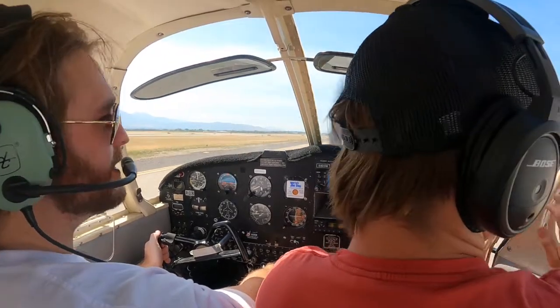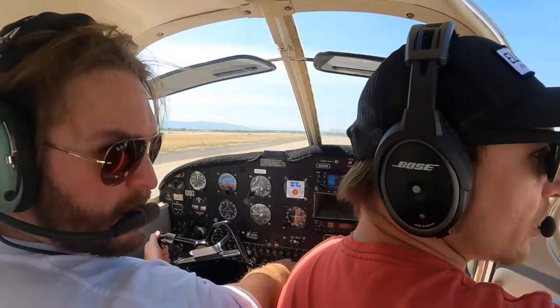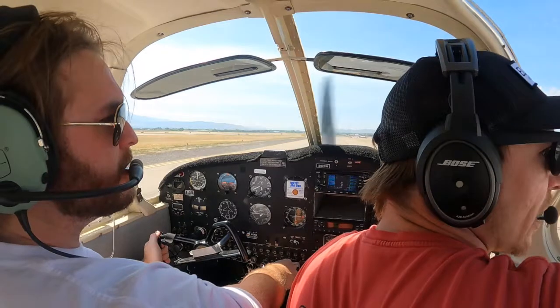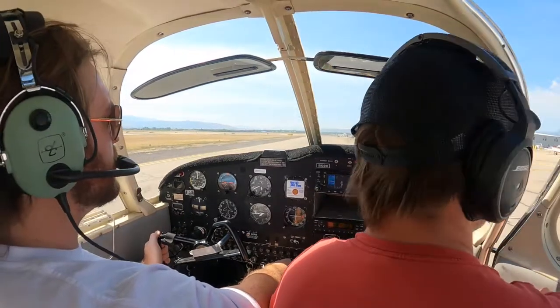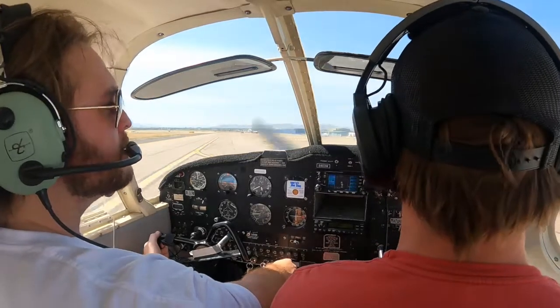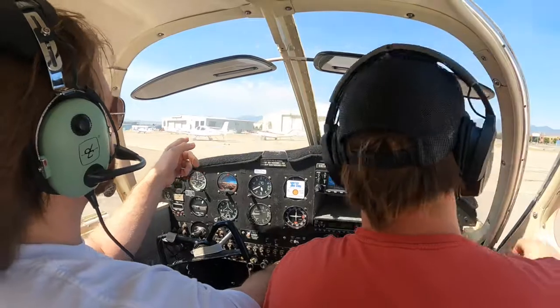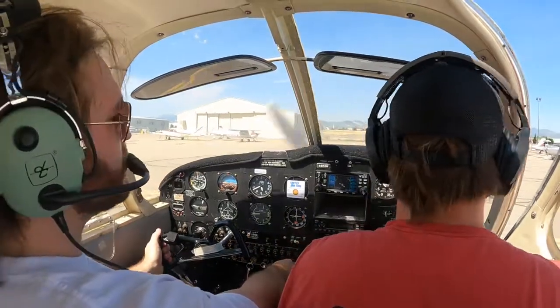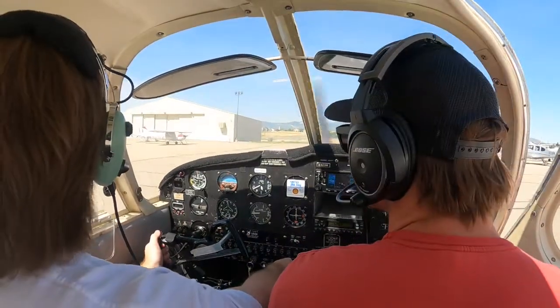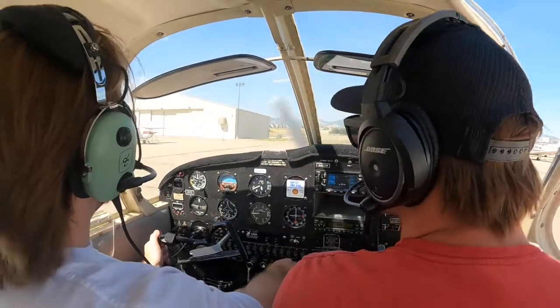Let's see here. Stop here for a second. I could have sworn that we were way back there. Well, that's okay. Let's go take this other spot, number 28. No, because there are chocks there. Somebody just took off, right? They're all leaving their chocks and tie downs there. Let's go to this spot. I don't care. Save my spot.